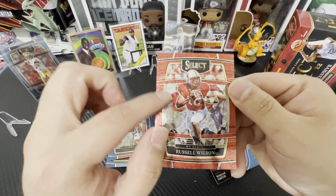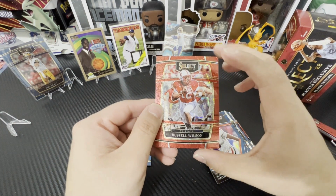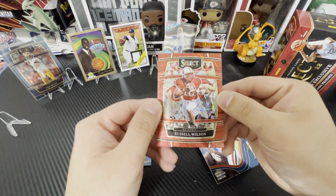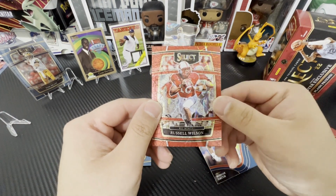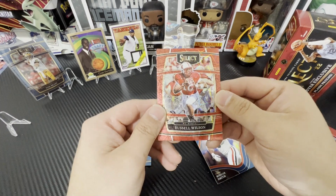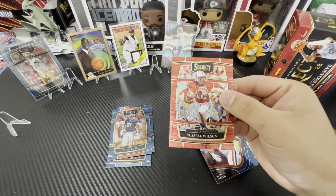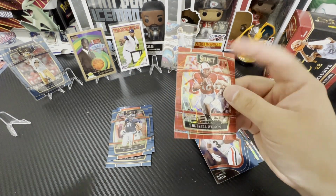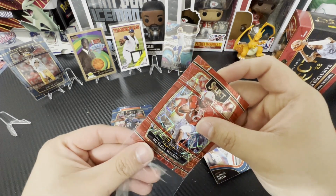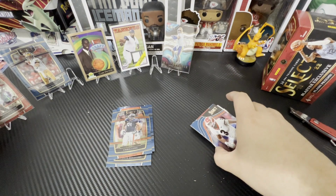And what people don't know is if you have a red prism or any color prism that matches the uniform of the player in the picture, that card goes up in value more. And with his career, well, not right now, he's not doing so well with the Denver Broncos, but with his past achievements, it goes really well. So, right, well, I'm going to put that in the video.